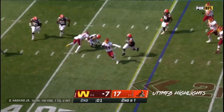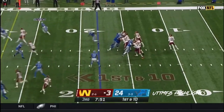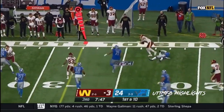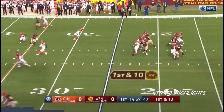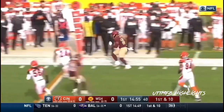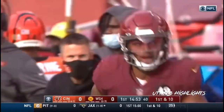Cross to Gibson again. Antonio Gibson. Smith fakes the handoff to Gibson and dumps it off to him. Escapes the tackle and picks up the first down. Gibson. Since each of the last 2 weeks, can they take a lead here? As he will go to his check down, that is the running back Antonio Gibson. And a good drive starter.